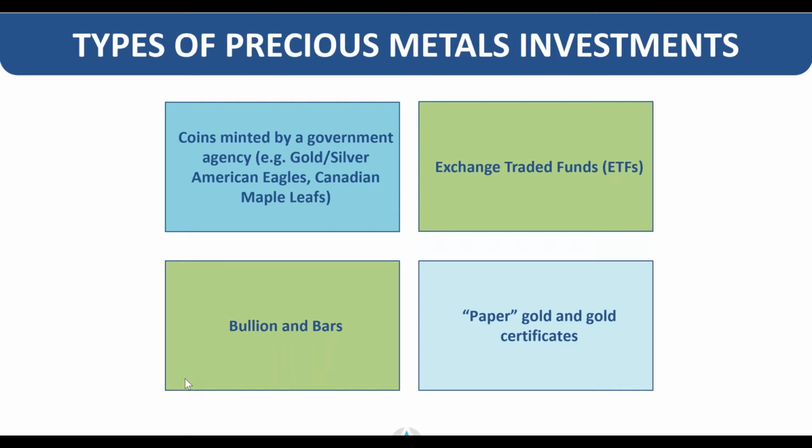There are also other companies that deal in paper gold and gold certificates, where again, you're not actually buying the metal, but rather a certificate that is purported to be tied to actual physical metals. What we're going to focus on again today primarily are the actual coins that are minted by a government agency and the bullion and bars, where it's the physical precious metals that people are interested in buying.